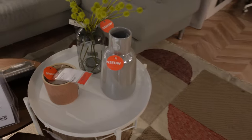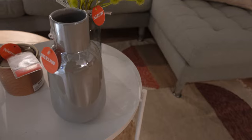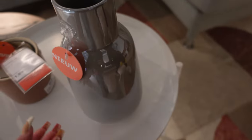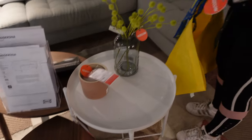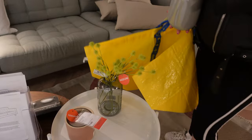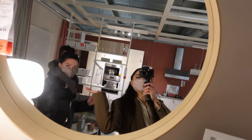This one is new too. Ooh, I like this one, it's like pearly or something. How much is this? Also free, they don't have prices. So annoying. I like how Joyce just turns them over. Hello? You're hitting the plants. Where are you, guys? Hi.